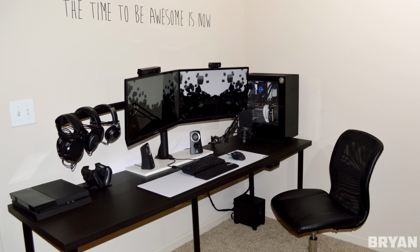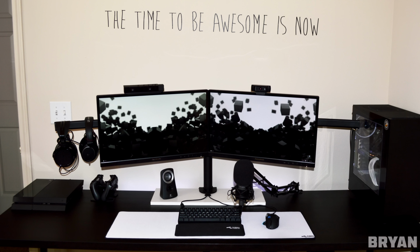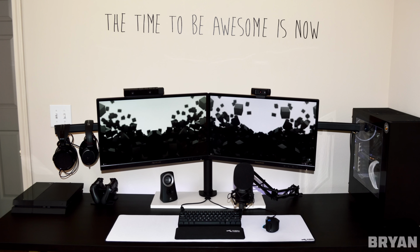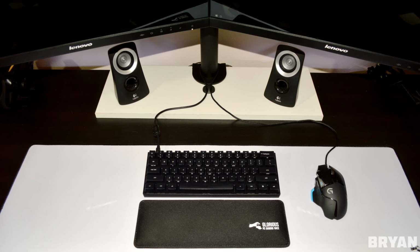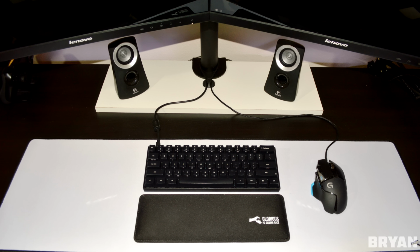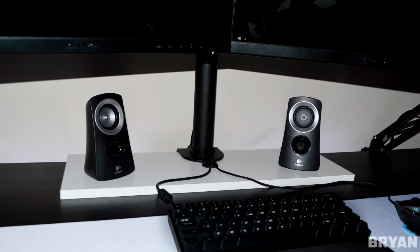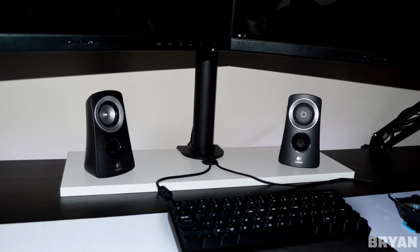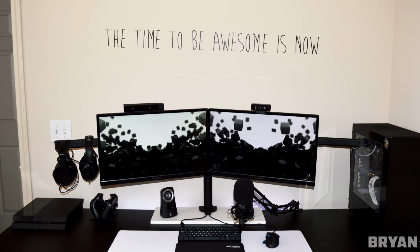Next up, we have Bryan Cranston with a very nice black and white setup, rocking two 23-inch Lenovo monitors that are hooked up to a triple monitor stand, hence why there are extra arms sticking out. On the desk, we have the Paradise V60 keyboard, Logitech G502 Proteus Core mouse on top of the glorious mousepad. I do like the whiteboard that you attached between the desk and the monitor stand.